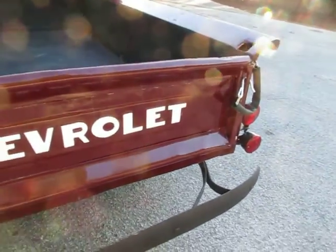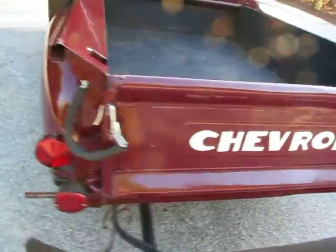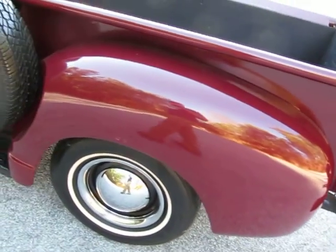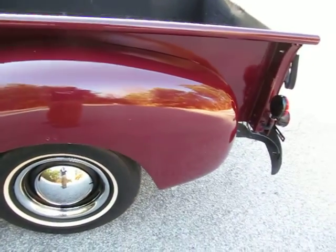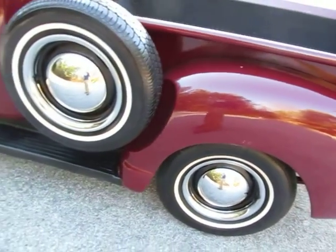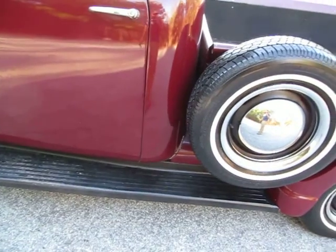In a lot of places, of course, the tailgate looks to be original. A little banged up, but not in awful condition. Still in good shape. Back here, and you can see my reflection, obviously, in the paint. I mean, it's a pretty and shiny paint job. Beauty rings and hubcaps are brand new.